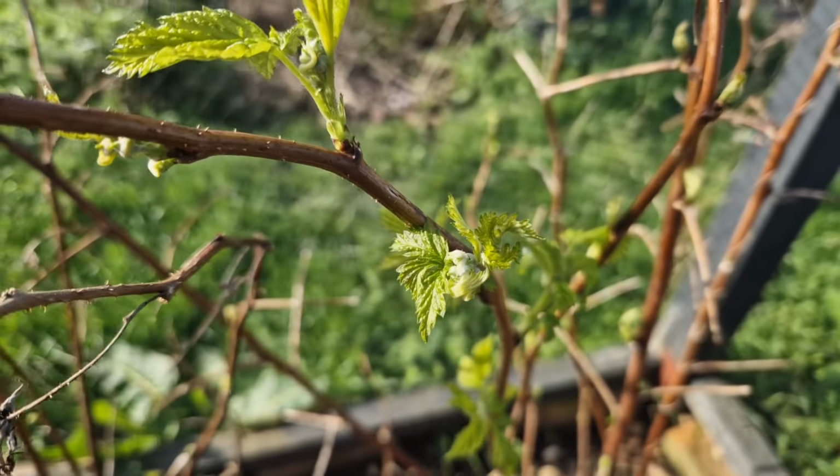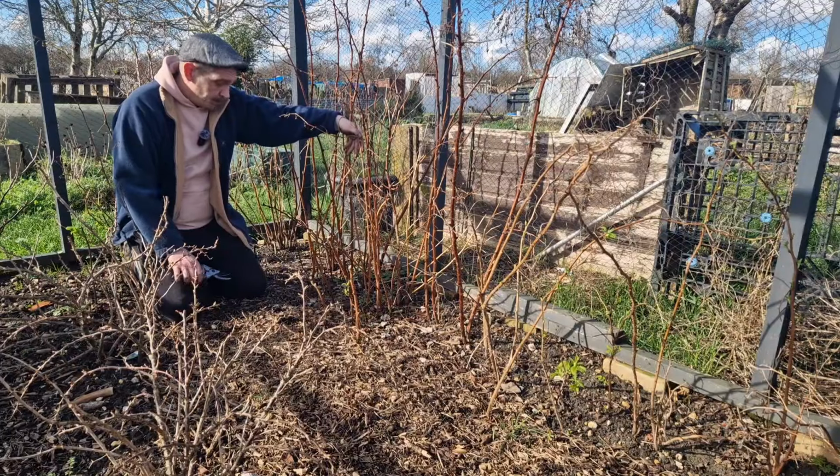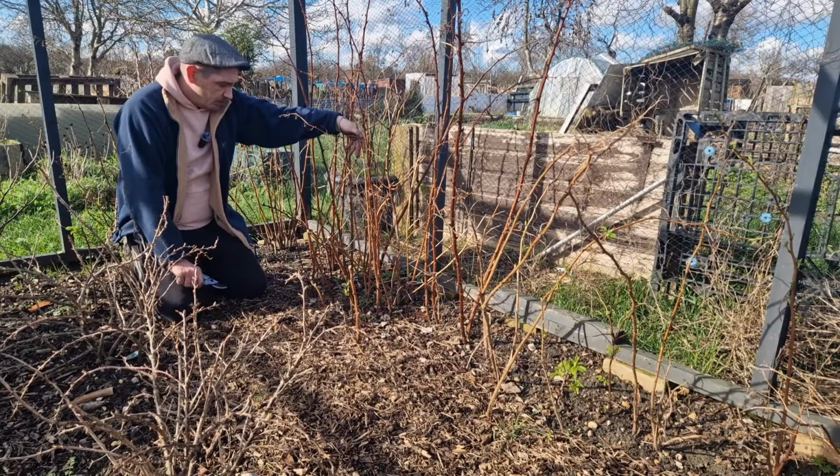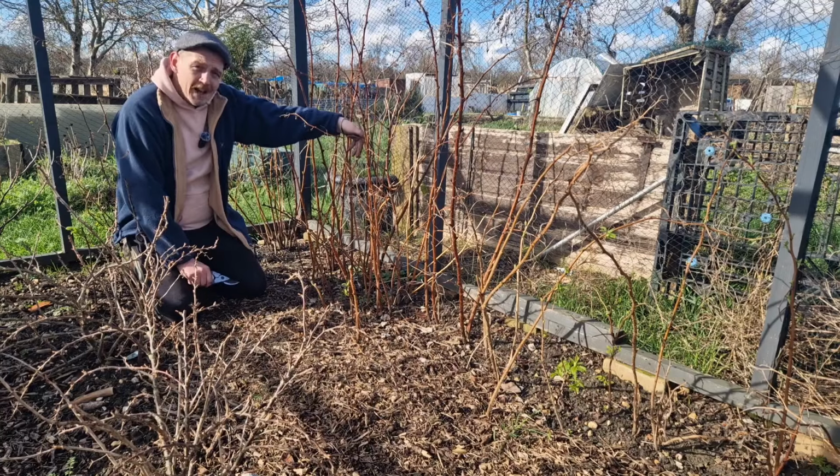So some people do cut them down and just leave about 6 inches at the bottom, but I prefer to cut them all the way right down to the bottom. So yeah, we're going to cut these all back before they all start sprouting at the top.